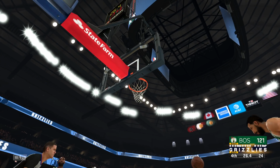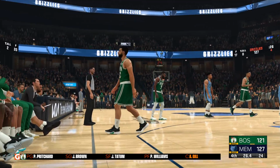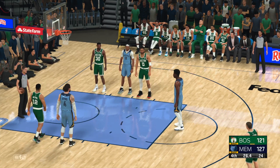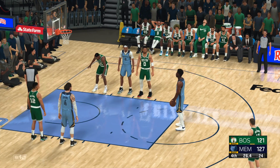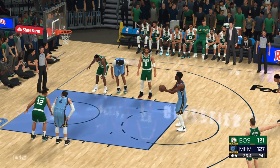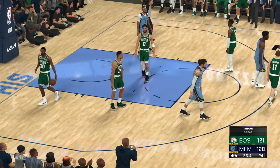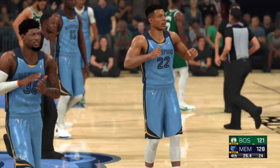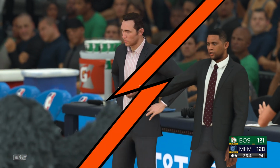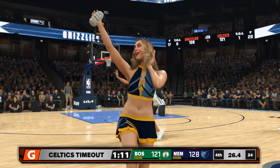He hits the first one, and that increases their lead to six. Second one is good, getting both at the line. It's a seven-point game. Yeah, showing off a really smooth stroke there. And that will add to their lead. Now a timeout called by Boston. They're trailing by seven, 26 seconds left in the fourth quarter.